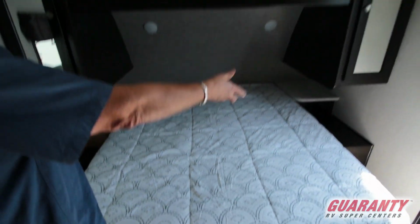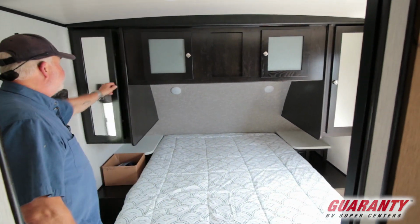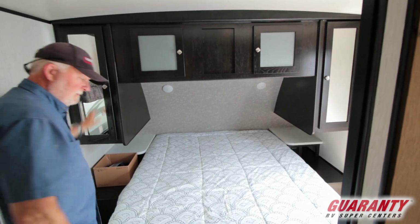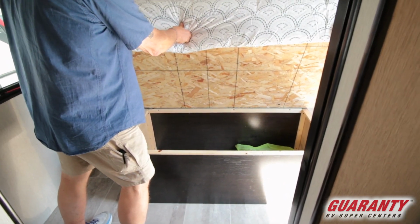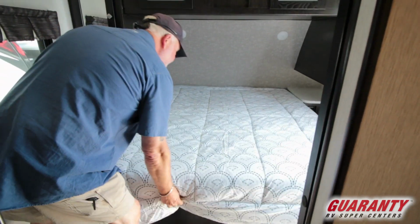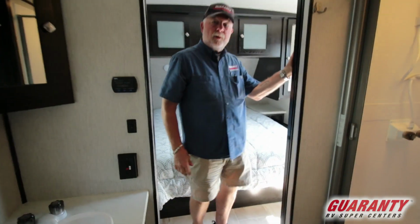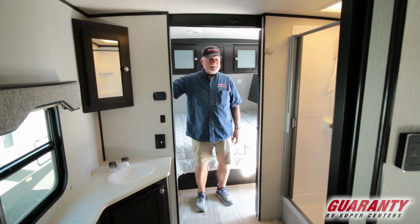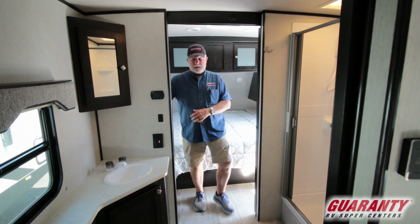Good countertops, cubbies, storage on both sides, electrical outlets. Got hanging space, storage all the way across the front. Storage at the foot of the bed, and of course there's a full pass-through from the outside, which we'll get. It's got a slider door that comes across. It's got a TV backer over here if you want a TV in the bedroom. Bring your TV, your bracket in, and I'll get it installed for you.